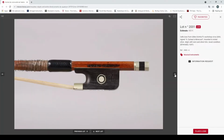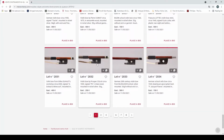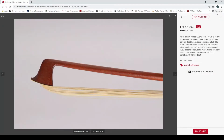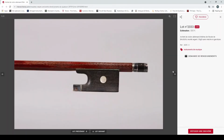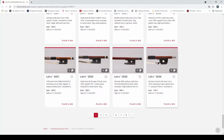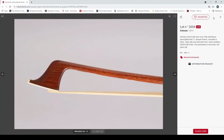Cello bow from Gilles de Holt's workshop, 2000. Violin bow by Prosper Colas, circa 1900. German 20th century violin bow from the Bausch school, silver mounted. German school cello bow, circa 1920.